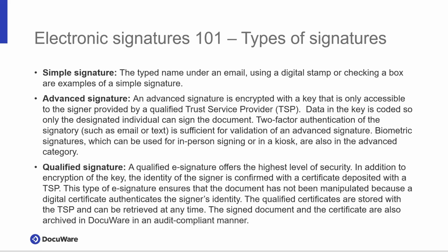service provider. Again, the ones we use are Validated ID and DocuSign, and the addition of a two-factor authentication or perhaps a biometric signature device using a fingerprint scan or some type of reader where you could use a stylus to scroll a signature onto a document. And then the more qualified signatures are those that offer the highest level of security. This includes some type of certificate from the service provider to ensure that the document has not been manipulated and that the certificate authenticates the signer's identity.